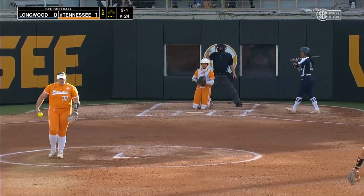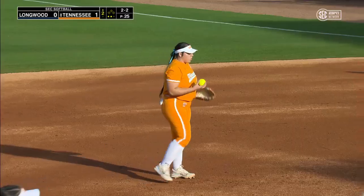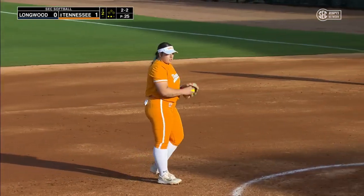There's a called strike, 2 and 2. Something Peyton Gottschall touched on in the preseason. She likes catchers that can be tough on her. Just give it to me straight so we can get better as a team.